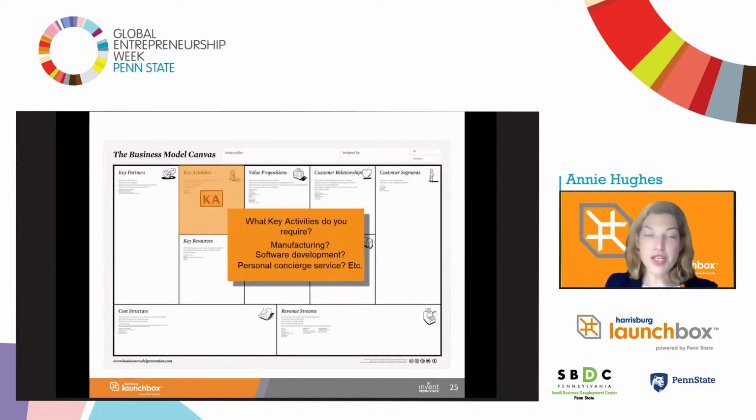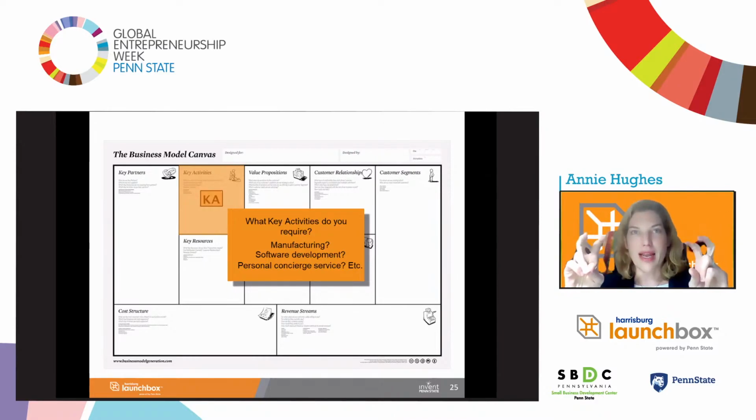So the first section in feasibility to look at is key activities. Key activities mean what's actually happening inside the building. I'll say inside the building in air quotes, because some of you are operating businesses that don't require their own building. But what's actually happening inside the business to produce that value for the customer? Is it manufacturing? Is it software development? Is it something else?